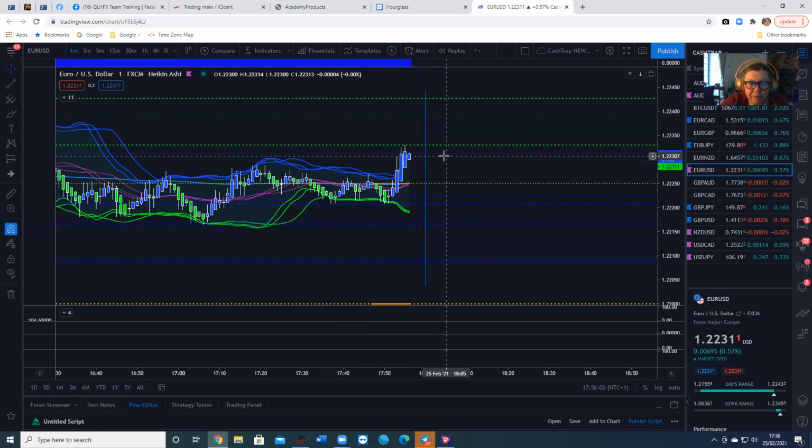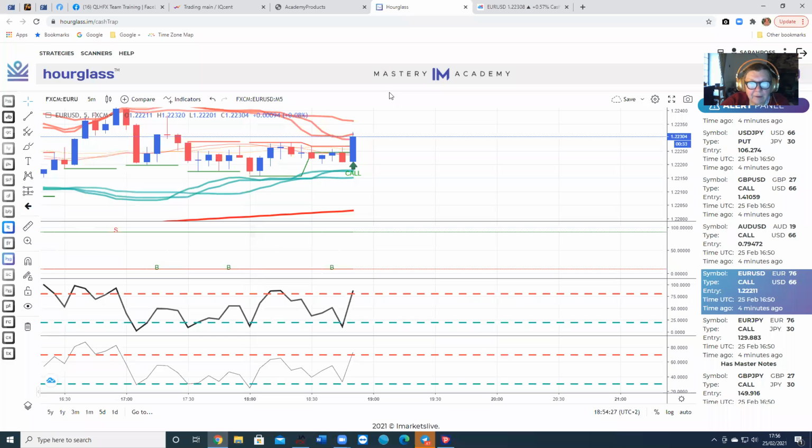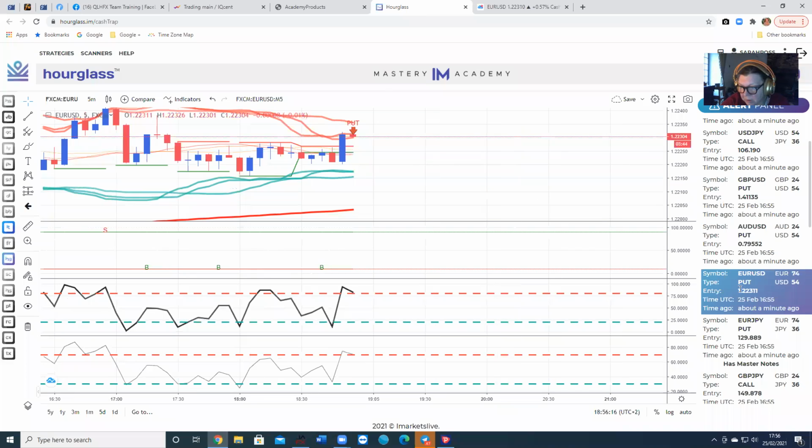But I would only want to be taking calls on this pair. So I'd be looking for pullbacks to strong lines of support and resistance, like this quarter theory, and then to take another call. I wouldn't probably be taking puts. And that's how you add up this kind of analysis. And I'm not going to take another one. It's just called a put at 3:11.